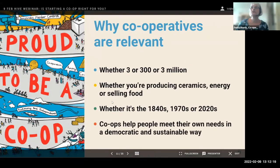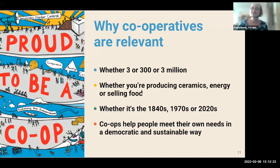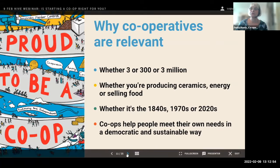So cooperatives continue to be relevant, whether it was the 1840s when the first cooperative shop was set up by the mill workers, the Rochdale pioneers, through the 70s when there was high unemployment and lots of worker co-ops were set up, and currently, and again, lots of cooperatives have sprung up in the wake of the pandemic to kind of solve the problems of whether it's freelancers coming together or other issues. So cooperatives are a way of meeting people's needs and continue to be relevant.